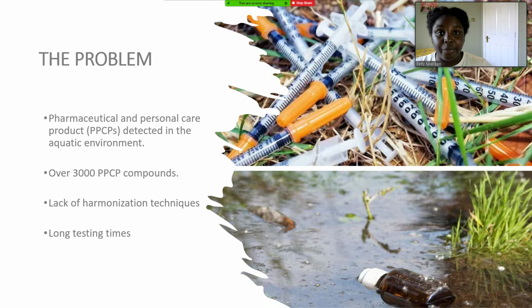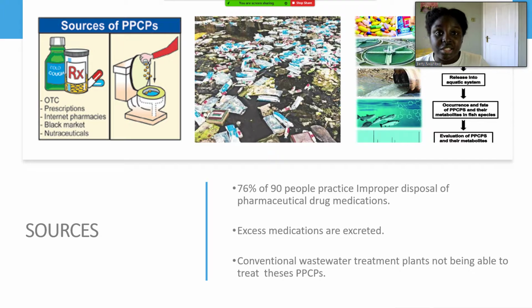So what is the problem that we are trying to solve? The problem is that pharmaceutical and personal care products are being detected in the aquatic environment. Over 3,000 compounds have been recorded to date. There's also a lack of harmonization in the techniques that environmental researchers are using to detect and monitor these compounds. There's also a long testing time for pharmaceutical compounds, and the testing procedures can be tedious. So what are the sources of pharmaceutical compounds in the environment?